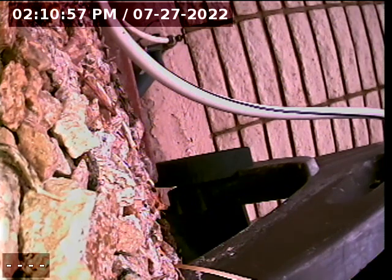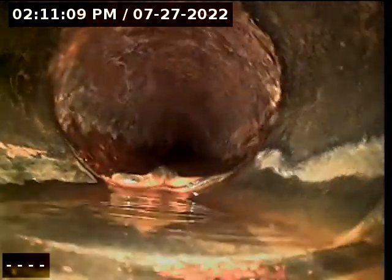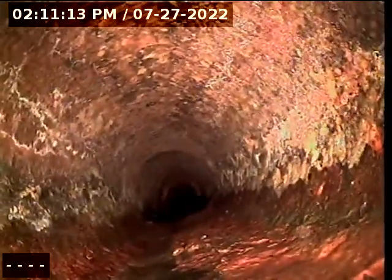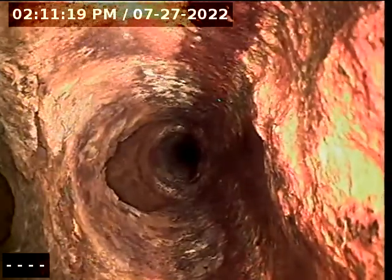Running camera at 2242 East Enrose Street, Mesa, Arizona. Found ground level clean out, ABS material. We'll run camera under slab first. Looks like material changes to cast iron. Under house.